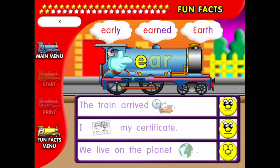These three letters, E and A and R, make the sound blend when they are joined together. Let's say it together. And again. Now these words up here contain the sound blend: early, earn, earth. Use these words to complete the sentences below.